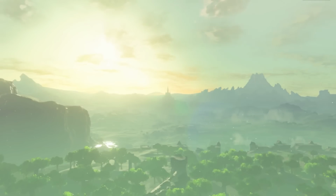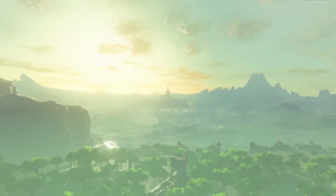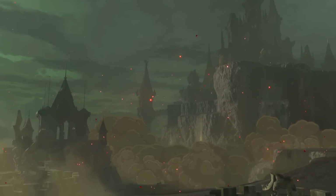The shot of Hyrule Castle rising in the first teaser is also changed dramatically in the final game, as the one we saw in the initial teaser is during the daytime and from very far away, while in the final game it is from up close with cloudy skies.